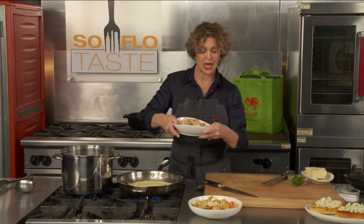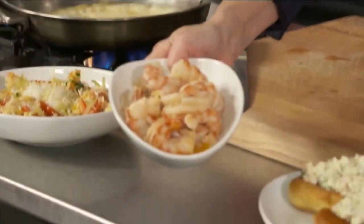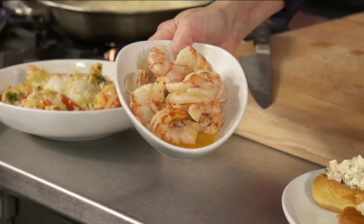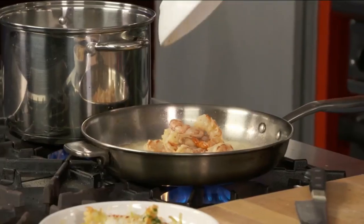I'm going to add the shrimp back in and any juices that have, look at that, I want you to see that. You see the orangey broth that's down on the bottom of that bowl? That's the best. Those are the natural juices from the shrimp. All that goes back in.